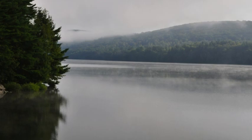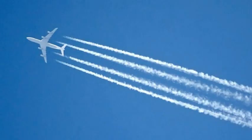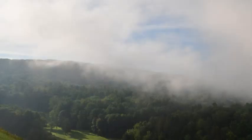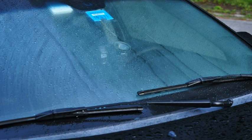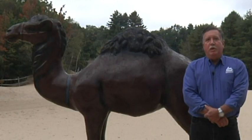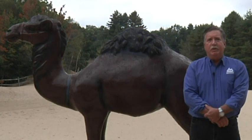Fog, haze, mist, vapor, steam, clouds, dew, and frost. By whatever name you call it, and by whatever form it takes, these are all manifestations of what's commonly known as condensation.